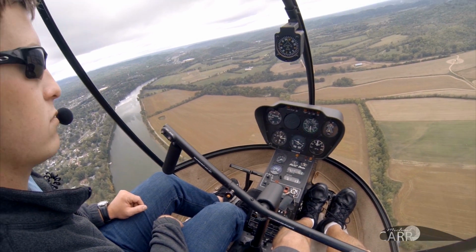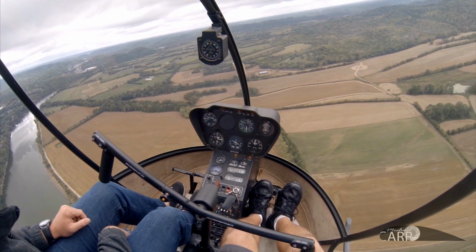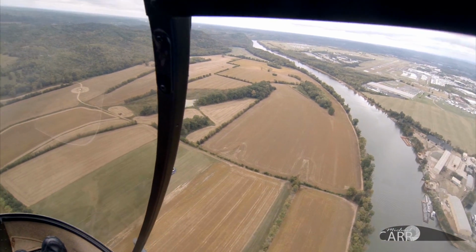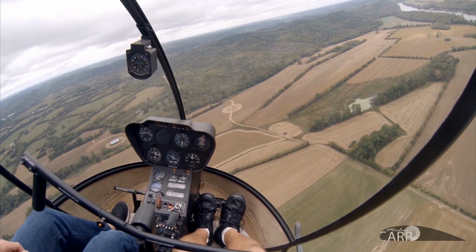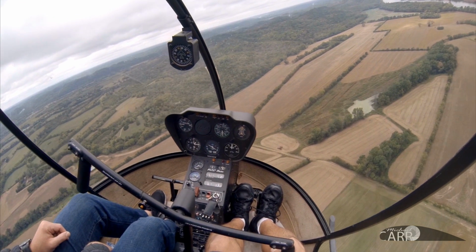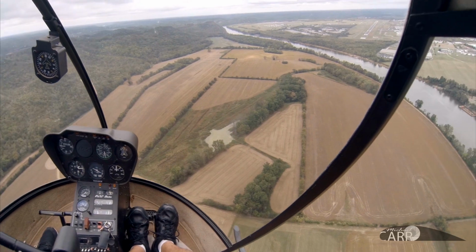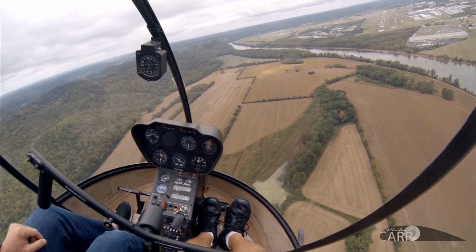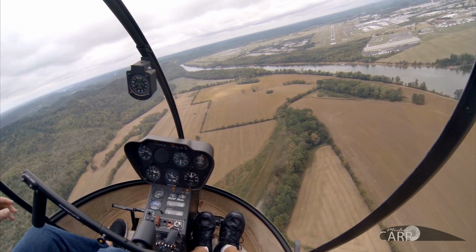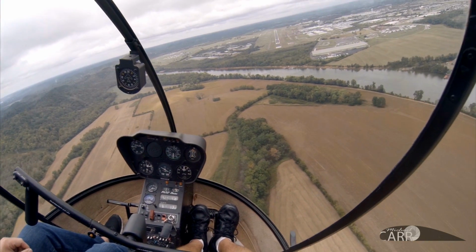In the nosebleed section. John 2 traffic, helicopter 968, Echo Mike, turning to final, runway 02, John 2. Yeah, after about 3,000 feet, I just don't like it. Yeah, especially in a helicopter. Especially with the doors off. Yeah, gets really cold.